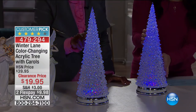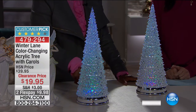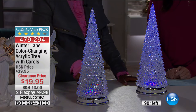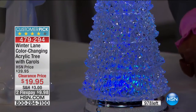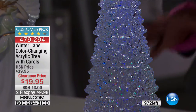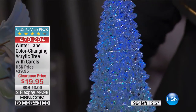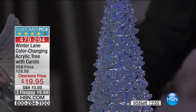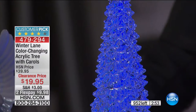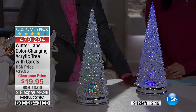But I gotta tell you, my trees are staying out until March, because not only am I a big believer in Christmas and holiday decor, I love winter decor. Remember, I do lots of seasonal decor. So all seasons have decor. I love winter decor. That way, it's not such a letdown when you take down the tree after Christmas. Yes, I like the way you think. Why not? Snowflakes and trees and even reindeers and buck stay out until March when winter ends.